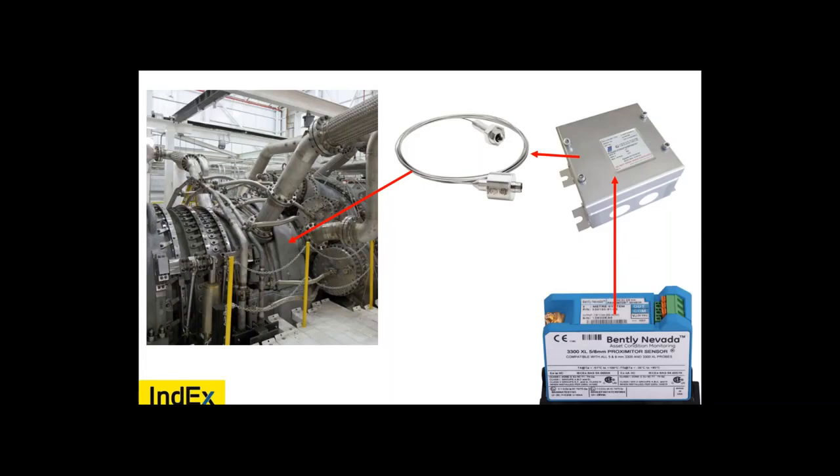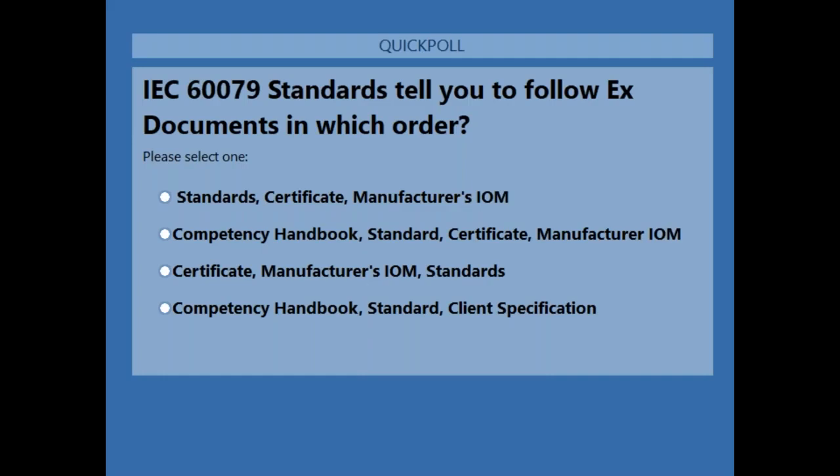Another question. So those who disagree, please tell me, as per the standards, what is the order of precedence? Which EX documents do you follow in which order? Do you follow a competency handbook? Do you follow the Compex handbook? Or some other training body's handbook? In what order must you follow the documents? If you're unsure of something, do you refer to the standards first or do you refer to the certificate? See, some people are shy to answer that one.